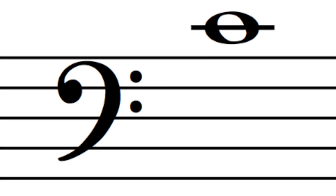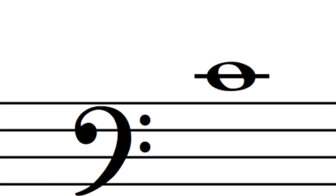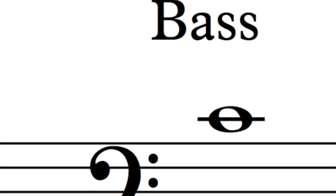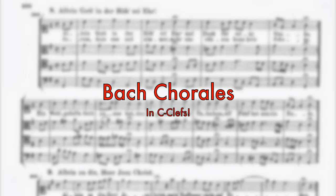F clef is sometimes called bass clef. The scroll and two dots outline the F line in the staff. This too needs to be committed to memory, and there are keyboard exercises that can be played to practice your clef reading skills in real time.